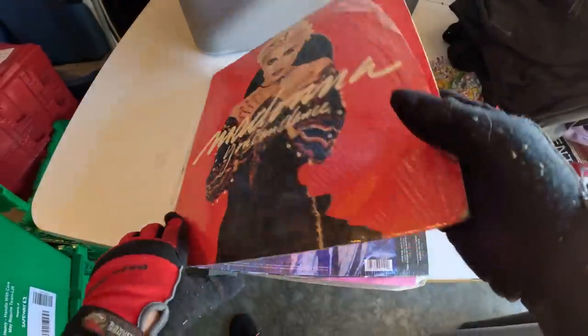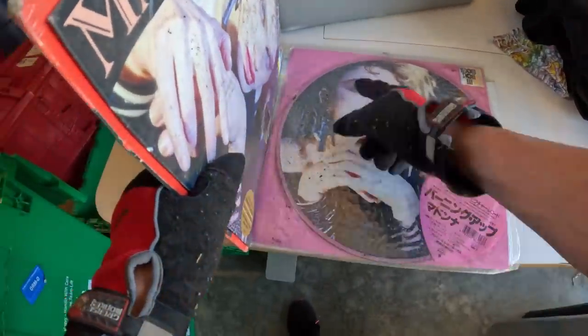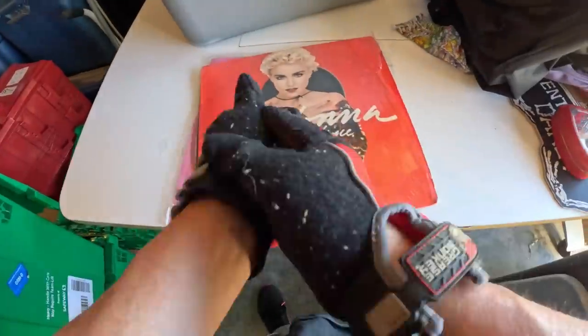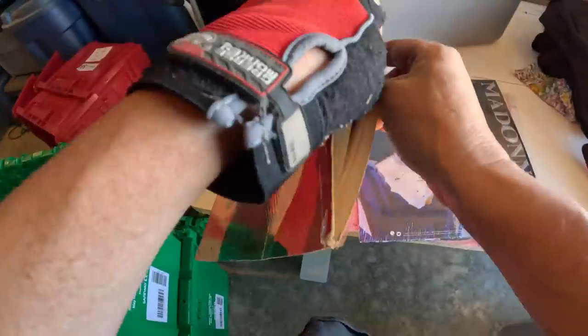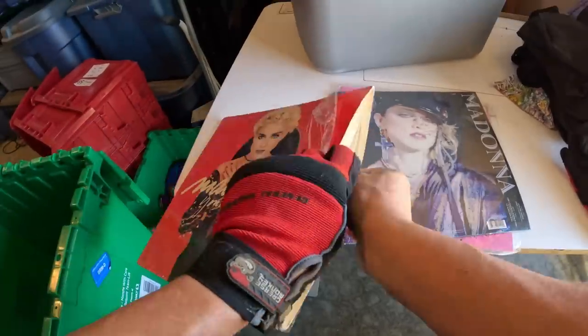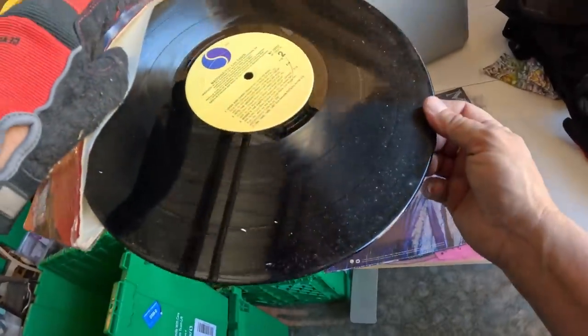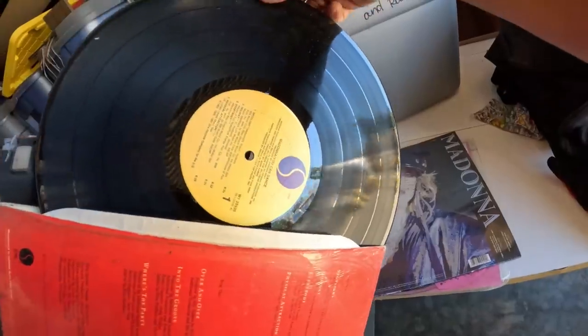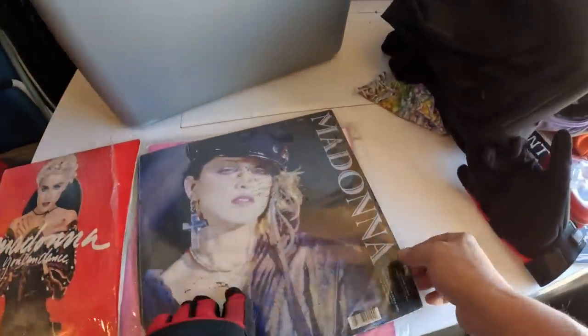Oh, look at this. Madonna. Boy, look at the condition on the plastic. It's terrible, but actually, they're all pretty terrible. I do want to see the condition on the record, though. I can clean the plastic. And luckily, it's got the plastic. But this could be some money right here. It looks kind of decent. It's very dusty. That's easy to clean, obviously. I do not see any scratches. Might be a little hard to see through the dust.